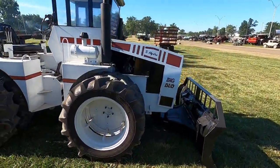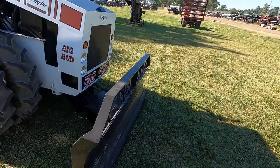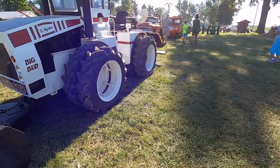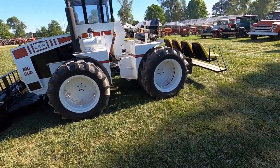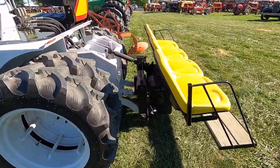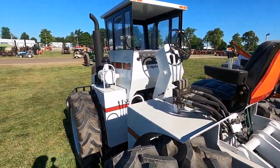It's like it's got a little diesel engine put inside there. There's a scraper blade on the front. That's a unique piece right there. All kinds of hydraulics on it, weights on the back. That is pretty neat.